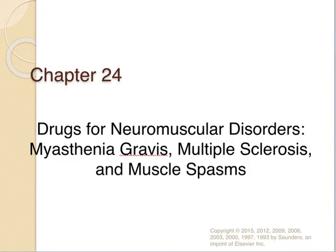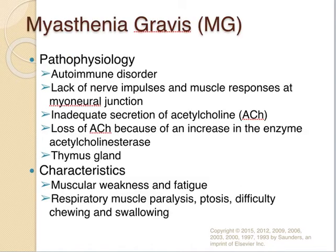Moving on to our last chapter, chapter 24, drugs for neuromuscular disorders: myasthenia gravis, multiple sclerosis, and muscle spasms. Myasthenia gravis, or MG, is an autoimmune disease resulting from a loss of acetylcholine. What happens is our body's own immune system antibodies obstruct the binding of acetylcholine and actually eventually destroy receptor sites. And the result of this is ineffective muscle contraction and muscle weakness.